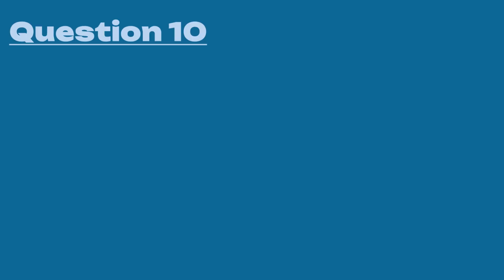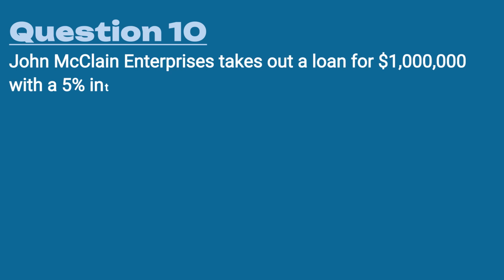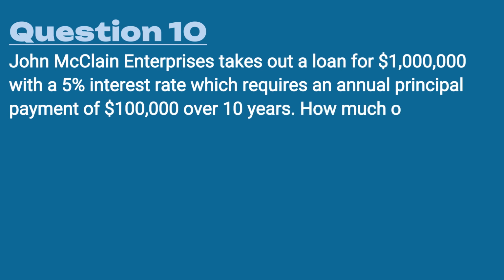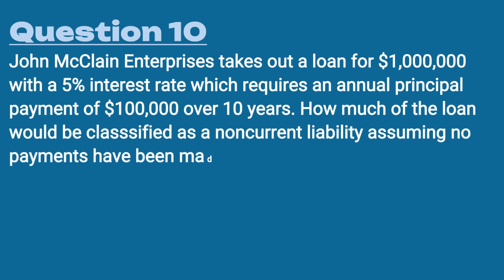Last question. Hope you made it this far. Question number 10. John McClain Enterprises takes out a loan for $1 million with a 5% interest rate, which requires an annual principal payment of $100,000 over 10 years. How much of the loan would be classified as a non-current liability, assuming no payments have been made?